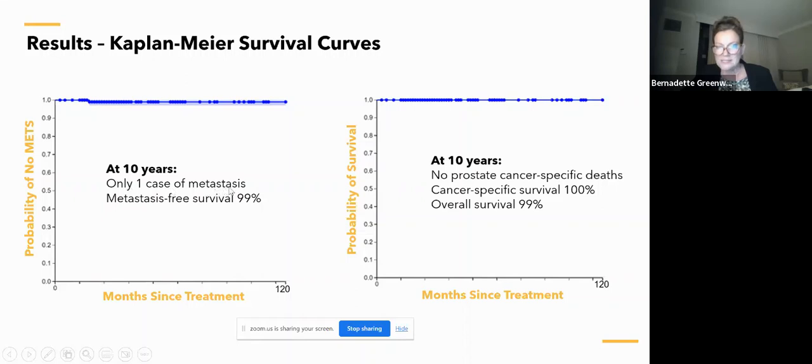The important thing is, as I said before, at this time, we only had one case of bone metastasis. The patient was treated with systemic therapy and is still alive. We've since had one more case, but that keeps our metastasis-free survival at around 99%. Only two guys out of 200 develop bone mets. At 10 years, none of our research subjects have died of their prostate cancer. And that's pretty remarkable.